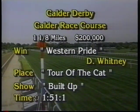Western Pride is a 3-year-old dark bay or brown son of Way West from Stronger Than Pride by Proud Birdie. Bred in Florida by C. Bowling and C. Thompson, he is owned by Teresa MacArthur, trained by Richard Estvanco, and ridden to victory by David Whitney. Western Pride completes the 1 1/8 miles on a sloppy track at Calder in 1:51-1.